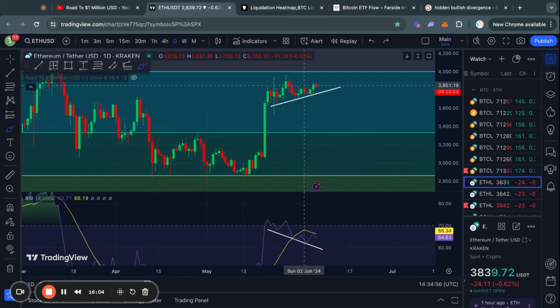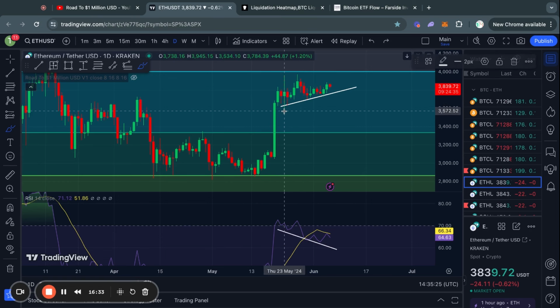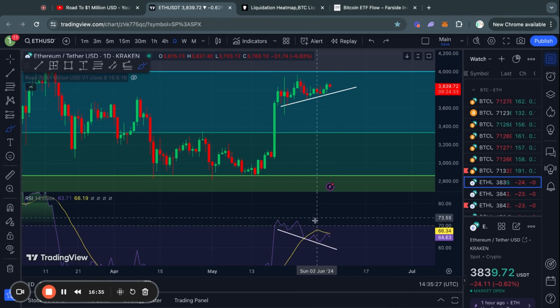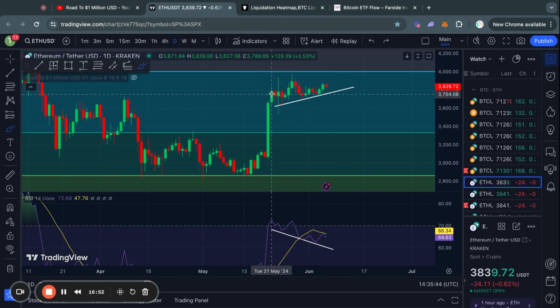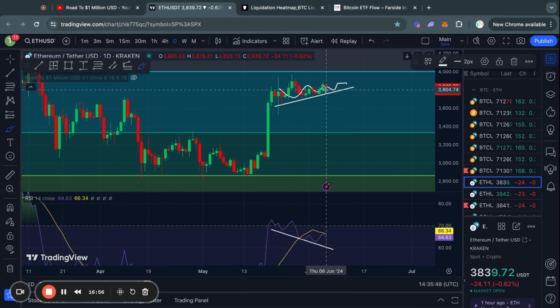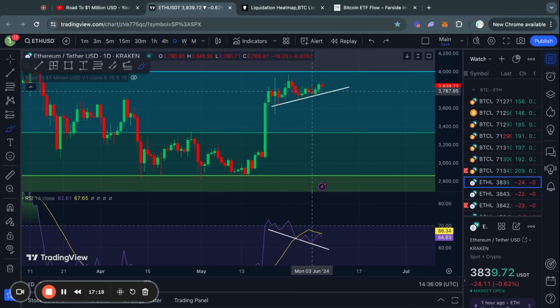Although one thing I do want to draw your attention to here is actually this hidden bullish divergence for Ethereum, which is when you have higher lows in the Ethereum price and lower lows in the RSI momentum indicator. And usually with a bullish divergence, you will either see some choppy sideways price action or some bullish momentum. And in the case of a hidden bullish divergence, it means that it is basically the same thing, except it is just less strong than a regular bullish divergence. So that is something to pay attention to.